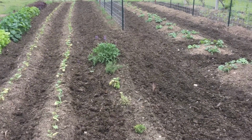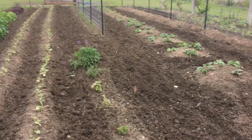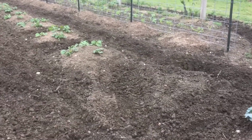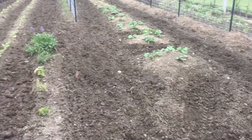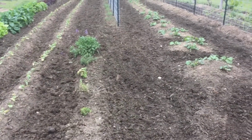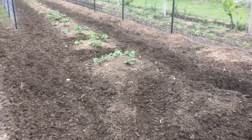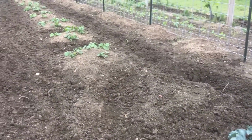Okay, I've got it all weeded. Looks like I finished in the nick of time. It's starting to rain now, but I feel much better knowing that I got control of some of the weeds in there. I think it's looking pretty good. I'm praying that we get an inch or 2 of rain. That would really, really be beneficial.